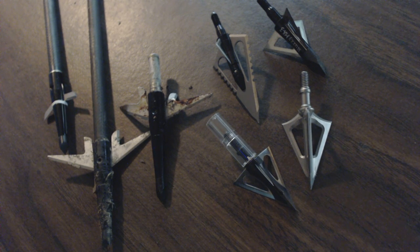So I experimented with a bunch of different stuff. I shot a bunch of different things into milk jugs, plywood, regular targets. I even took deer that I'd shot with a rifle and cleaned them up and shot through shoulder blades and all kinds of different stuff. From my testing, I'd say I tested 30 different broadheads easily. And there are a couple of good designs out there.